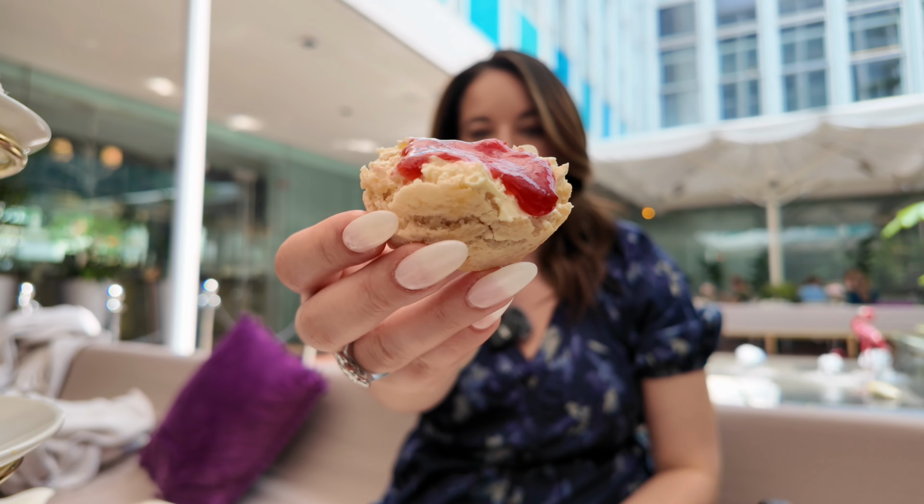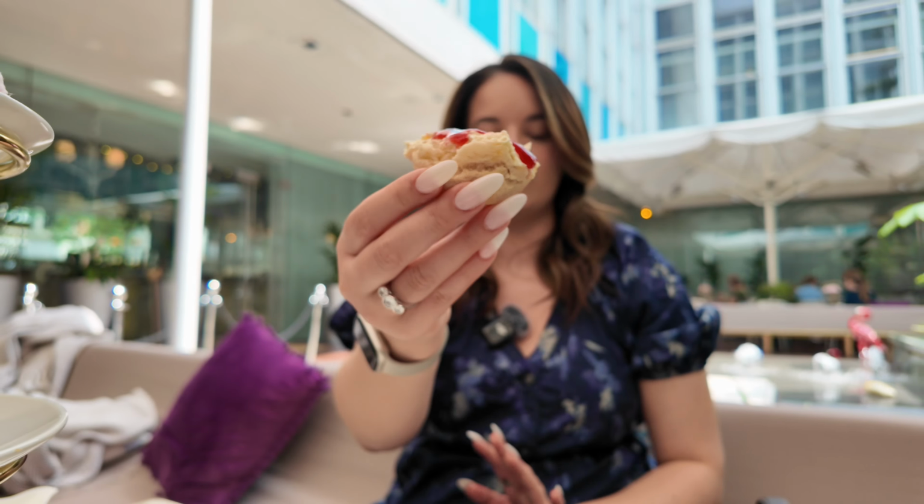So here is the plain scone all loaded up. Also looks incredible. I'm gonna try this and I'll let you know what I think. Really tasty as well. These are a really nice light texture, so you're not gonna fill up on them, which is great because you've got so many other sweet things that you're gonna enjoy and try with this afternoon tea. I think these are really good, really nice.